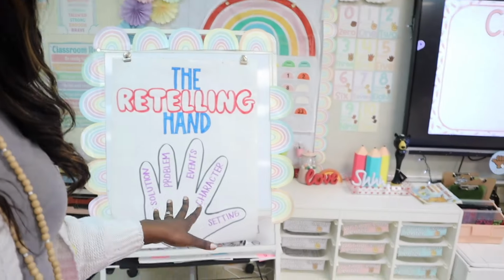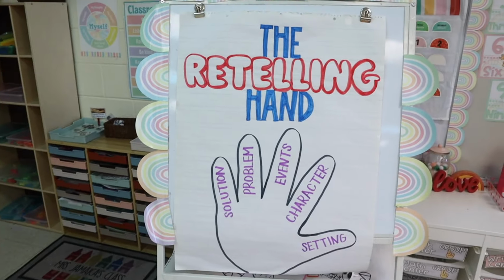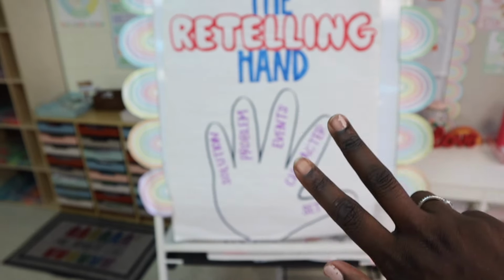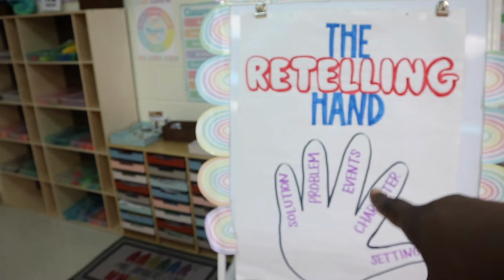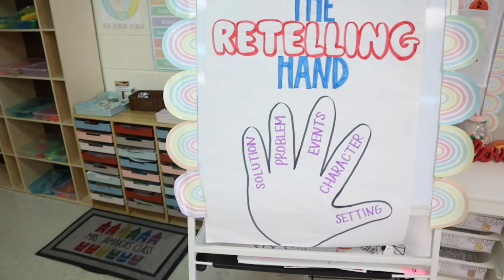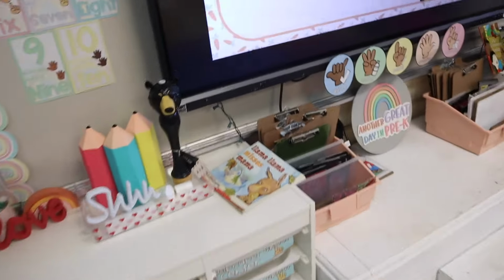Fun fact, I don't know if I can say this, I don't know if it's against the law, but I did this retelling hand for my AGPA and I passed it. So the retelling hand is just teaching your kids how to retell a story and not forget any aspect of retelling it. So they're using their fingers to learn how to retell stories. The thumb is setting, the pointer finger is character, middle finger events, then ring finger problem, pinky finger is solution.